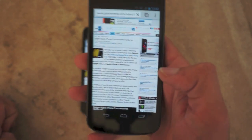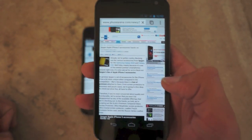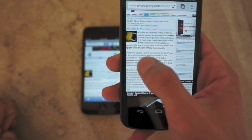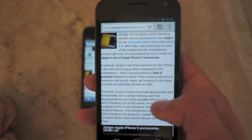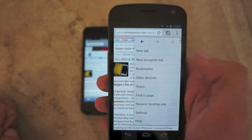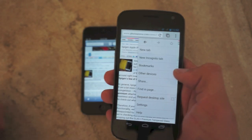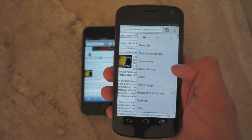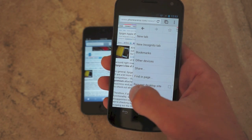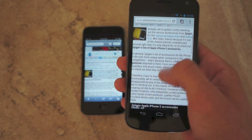Again, there is no Flash content on Android anymore since the Jelly Bean update. So just like iOS, it's going to be using HTML5. If I want to read this, I can double tap to go into the article. If I hit on my menu, you can do new tab, incognito tab. You can use other devices. So if you have Chrome on your desktop, you can pull up any recent pages you had on your desktop browser. But there really isn't anything like Reader on the iPhone with Chrome.